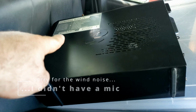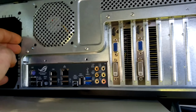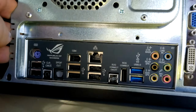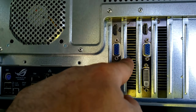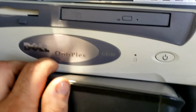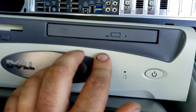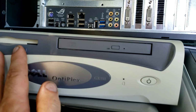Okay, so first off, on the top of the stack, we have some old eMachines with an Athlon in it. Not that special. This one I can't wait to tear apart because that is an ROG I/O shield with 2 GPUs. I mean, yeah, they're VGA and DVI, so they're not too new. We have an Optiplex GX110, which is really neat because it uses a laptop's DVD drive, which at this time was not too common.